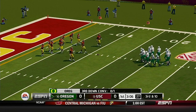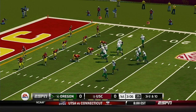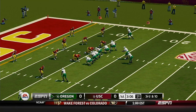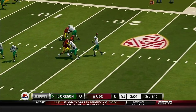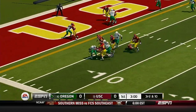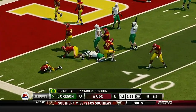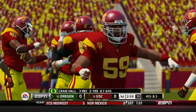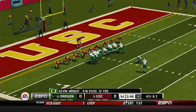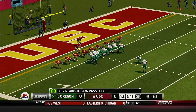From the 11-yard line, third down. Listen to this place. Zips it to the back. Brought down at the 5-yard line. Five, maybe six on that screen pass. It's a well-designed play to the halfback, and it worked at least to get them a medium gain on the play.